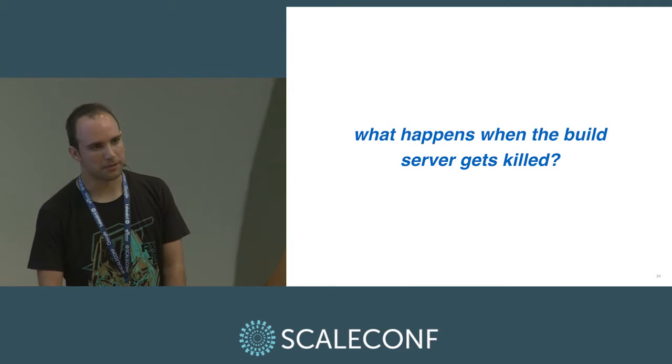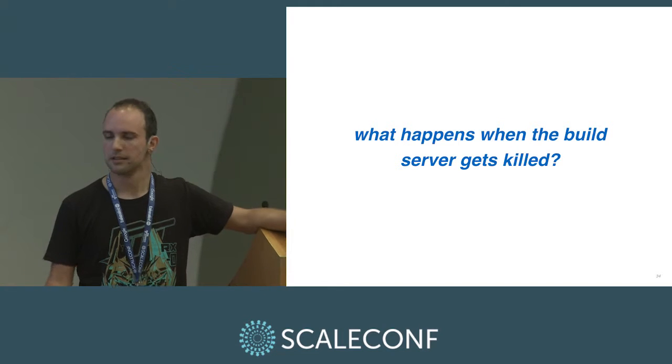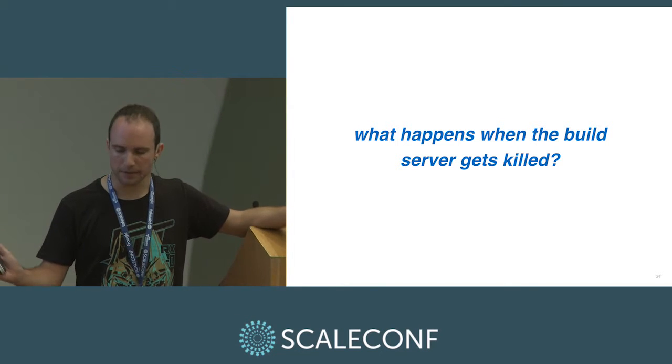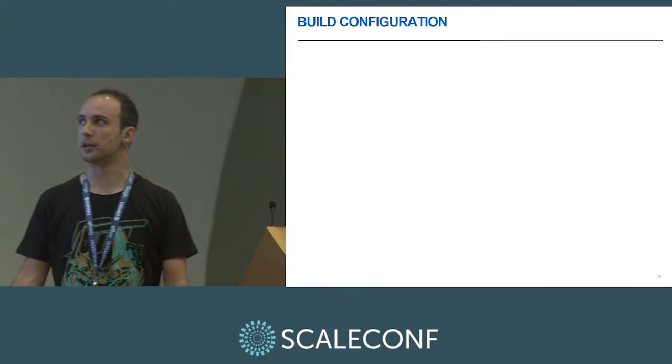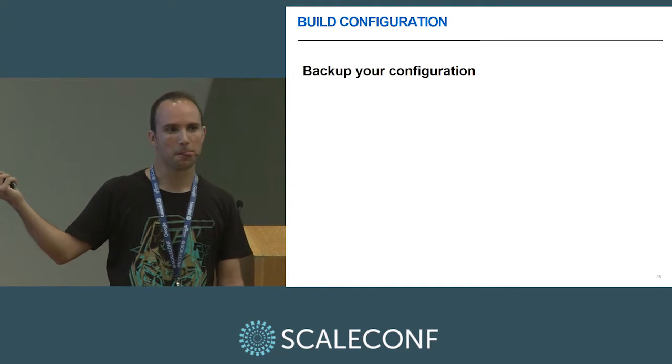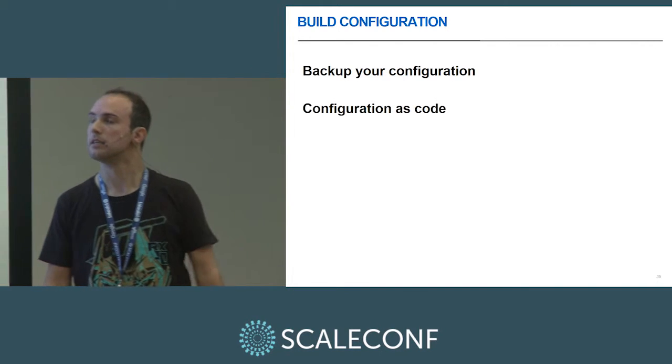So, what happens when your build server gets killed? You know, aliens come and abduct it, a cow walks in and eats it. It happens. What happens when that build server goes down? Well, the first thing is hopefully you've backed up your configuration. I hope. I was once in a situation where we didn't.